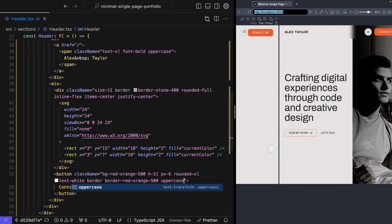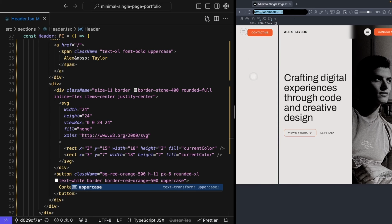Let me go ahead and scroll over and see if there's any other changes that we need to make. And you can see that we haven't split our buttons. We haven't put any spacing in between our mobile nav icon and our button. So we need to do that as well as make sure that those two are centered.